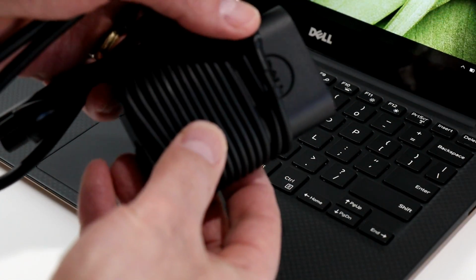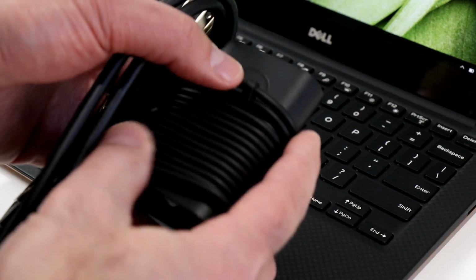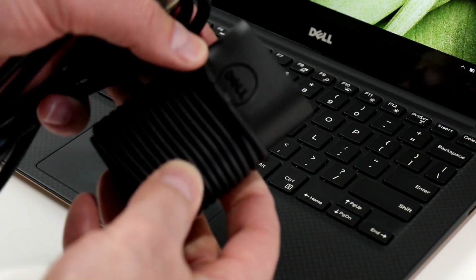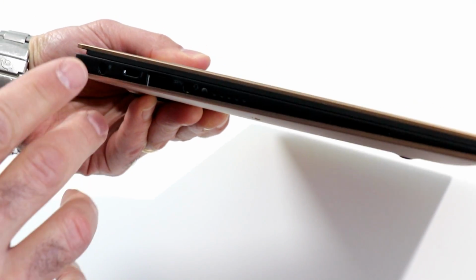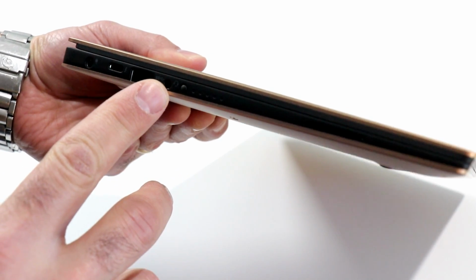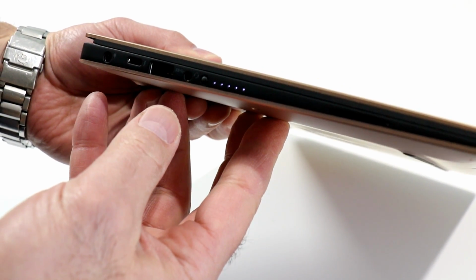And here's a quick look at the XPS 13's power brick. Really small, rounded corners, really not a brick at all. Sort of stylish for an AC adapter, actually, and fits into a travel bag nicely as a result, as you might imagine. Taking a quick look around at the ports on the edge of the machine, you've got a power port here, Thunderbolt port, USB 3, headphone jack, and a little power indicator strip for battery level.